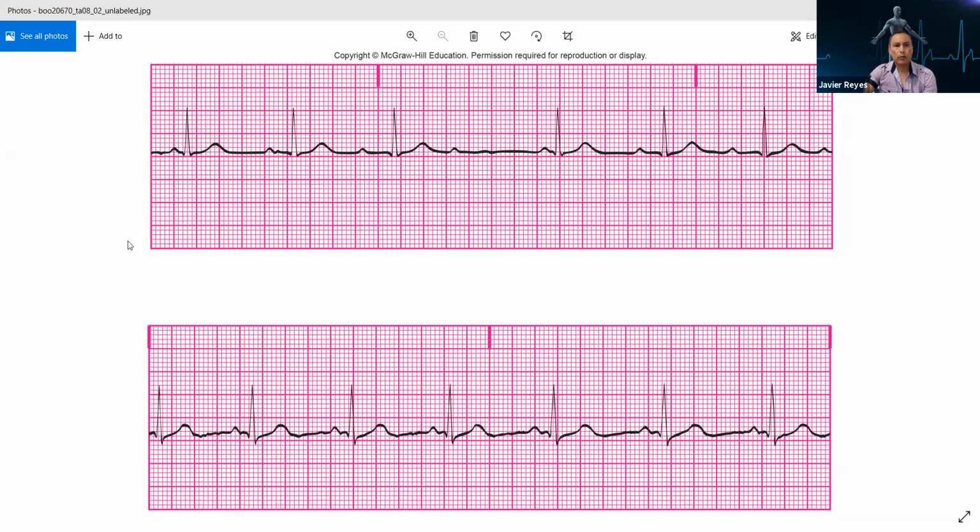PR interval? So if you look closely, using your calipers, you can measure from the beginning of the P to the beginning of the R right here, about 1, 2, about 3 little squares, more or less. That gives you about 0.12. Remember that one little square is 0.04. So it says 1, 2, 3, maybe 4, it's 0.16. It's well within the parameters, okay?